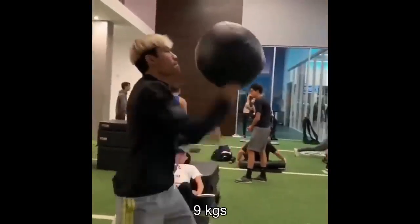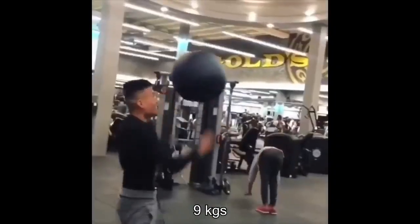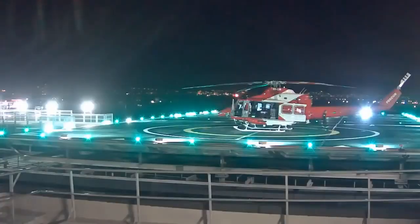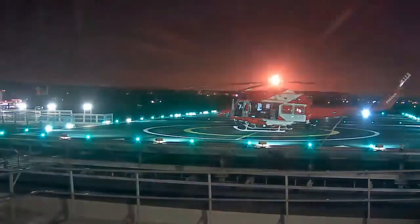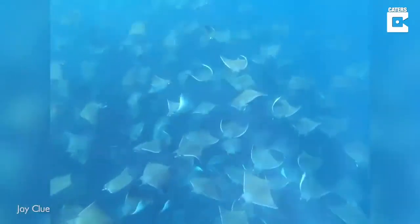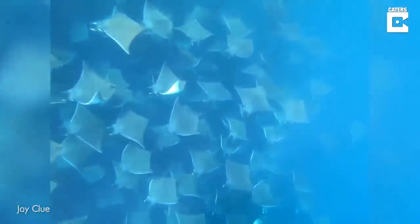This medicine ball weighs 20 pounds, but this person makes it look like it's floating in the air. A meteor the size of a car lit up the sky in southern Australia. A diver found a massive school of stingrays in Mexico.